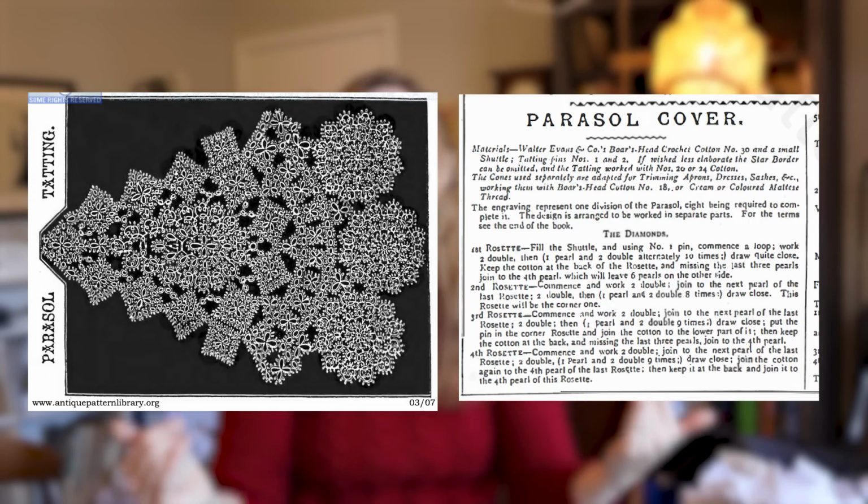The second project is, I feel, almost in the same vein, but this time it is tatting. I love tatting. I learned how to tat from a Victorian instructional book, which was not easy. Maybe I could have chosen a different craft to learn from a Victorian instruction manual, but this particular book has a tatting pattern for a panel of a parasol.